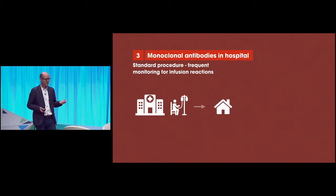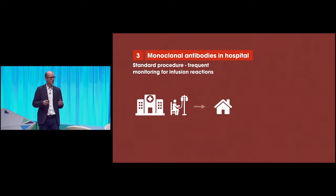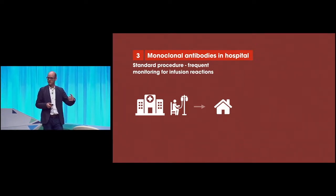And then with these newer treatments with monoclonal antibodies, there's a significant risk of infusion reactions at the onset of treatment. It's very hard to predict, but it's very common, and it's therefore that these treatments come with safety protocols, very rigid safety protocols that dictate what safety measures need to be taken.